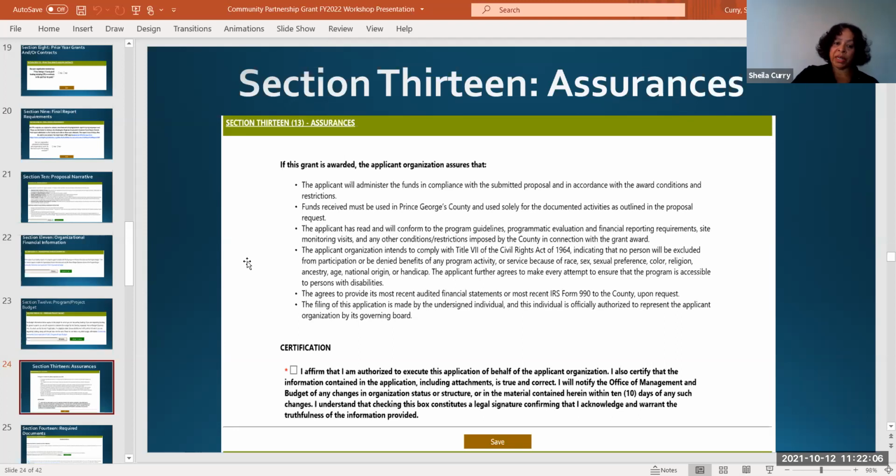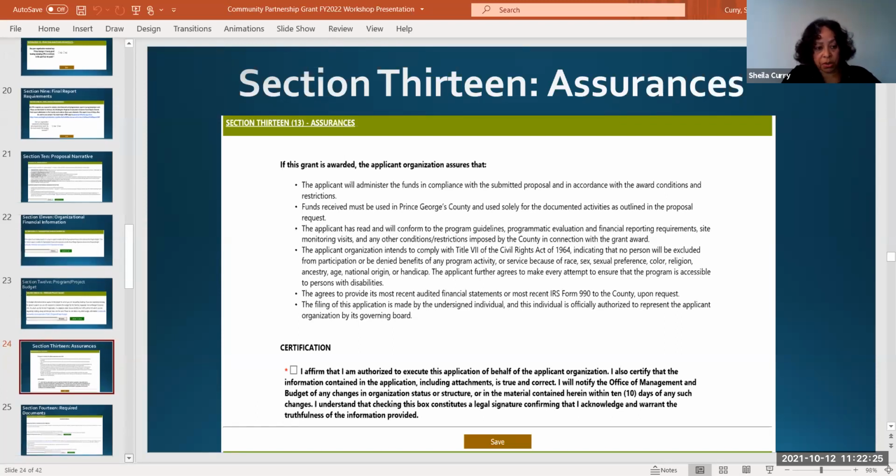So once you read this and you click here, just click save. So you're assuring that you agree to everything and you have the authority to, it's sort of like signing it as your signature, okay? And again, this assurances was in the application in prior years, so no changes.